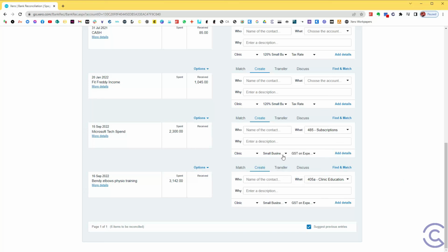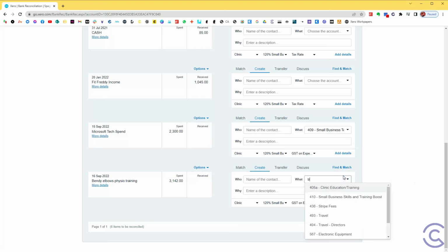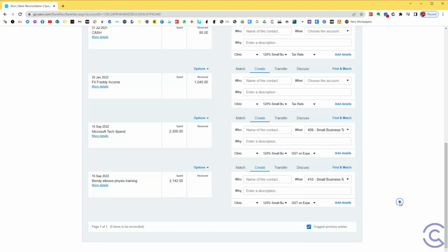If we want to go with option 2, then we wouldn't have the tracking categories here, so let's clear those. But instead, we will put them to the accounts that we just made. So the tech spend would go to the small business tech investment boost, and the training spend would go to the small business skills and training boost. Meaning when we run the profit and loss, they will show up in their separate accounts, making them very easy to identify. Once your accountant is actually done with these accounts and they've got the information they need, you can ask them to move these expenses back into the accounts which you would like to see them in, if it does bother you to have these in these new accounts.